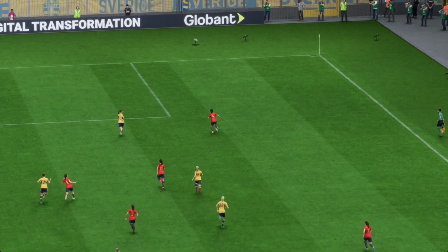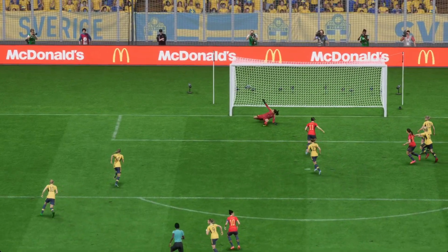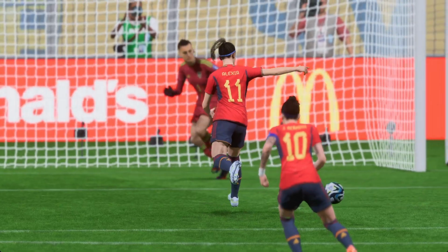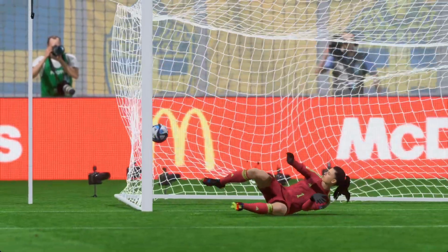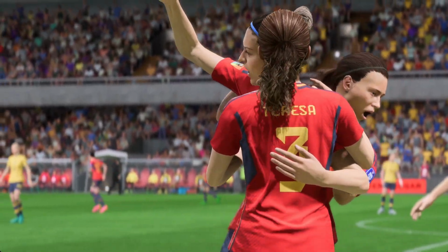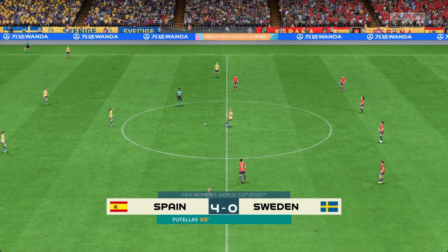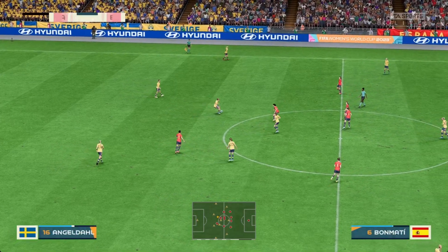Well, here it is again, and it's all about the pace on the counter-attack. They were so quick to break out from their defensive positions, and then the finish is fairly simple in the end. That's a good goal. And this is turning into something of a rout. 4-0.